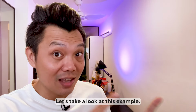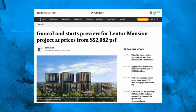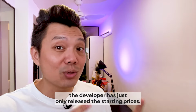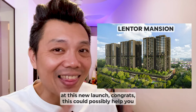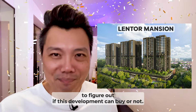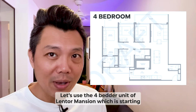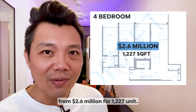Let's take a look at this example. Lentor Mansion, the next new launch that is coming up. At the time of shooting this video, the developer has only just released the starting prices. So if you are looking at this new launch, congrats, this could help you figure out if this development can buy or not. Let's use the 4-bedder unit of Lentor Mansion, which is starting from 2.6 million for a 1227 unit.